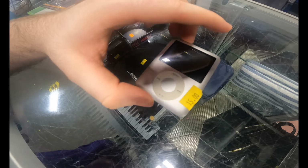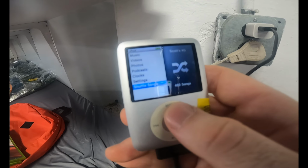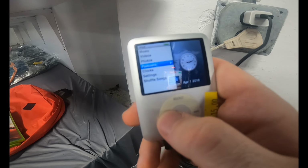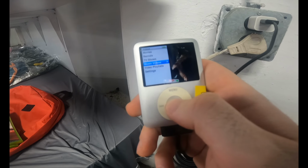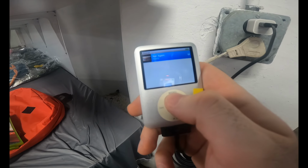But as you can see, the screen was not in the best shape, with some weird lines coming down. But they had some great selections of music on there. Whoever had it, I believe, had a lot of metal stuff. My favorite is Disturbed. Yeah, that was awesome to see. That was a music video from one of Disturbed's songs, which is really cool to see.